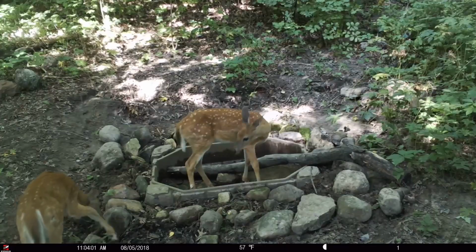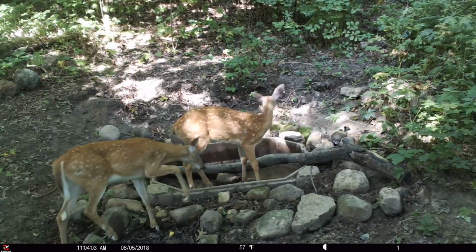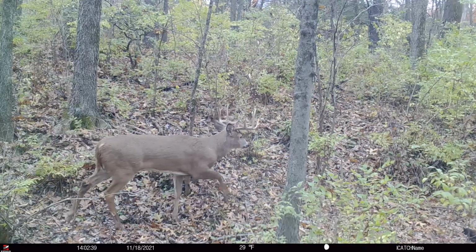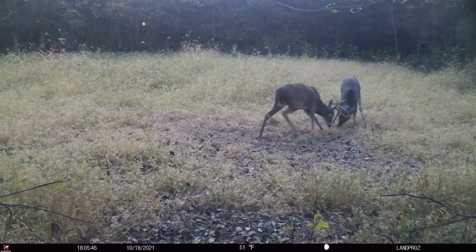So again, this stuff is not rocket science. We all know what happens in November. But when you start to look at data with a critical mindset, the data coming from your trail cameras, you can start to look at these phenomena or trends year over year on your parcel and put more clues together. Another thing is, some people say there's a second rut.